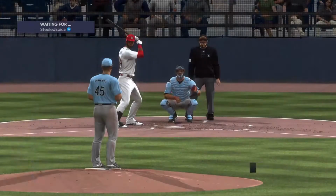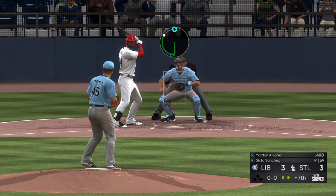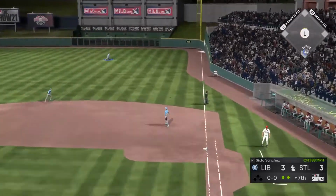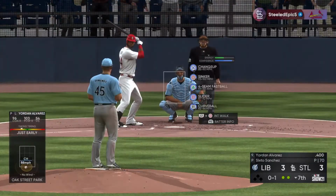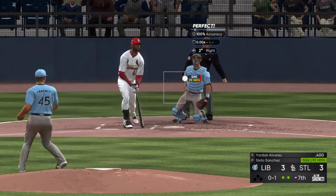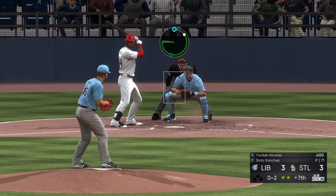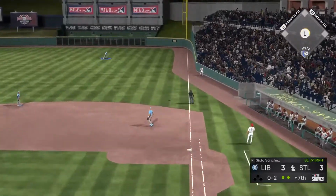Yordan Alvarez will get the call here as he'll hit for the pitcher. First pitch of the AB now. Lined hard down the line and right. And that is off the wall, but in foul territory. Foul ball. Behind 0-2 now. 0-2 count, and the pitch. Now a swing and a fly ball.